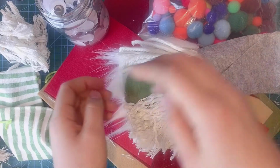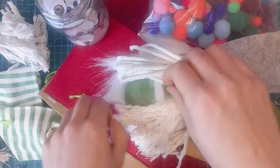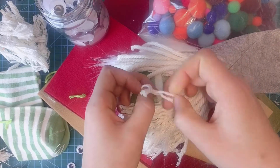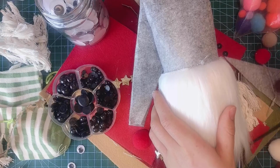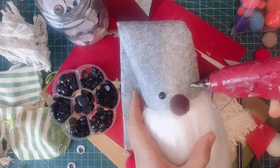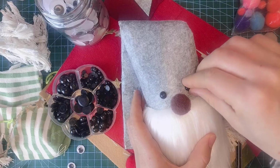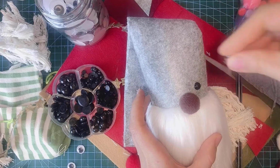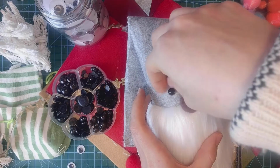That can take a bit of time, so let me do that quickly without you having to watch me do it. With those major things in place, the body, the hat, the hair, the only thing that's missing is his face. I used a brown middle-sized pom-pom for his nose and 2 little black buttons for his eyes. You can use whatever you have at home.